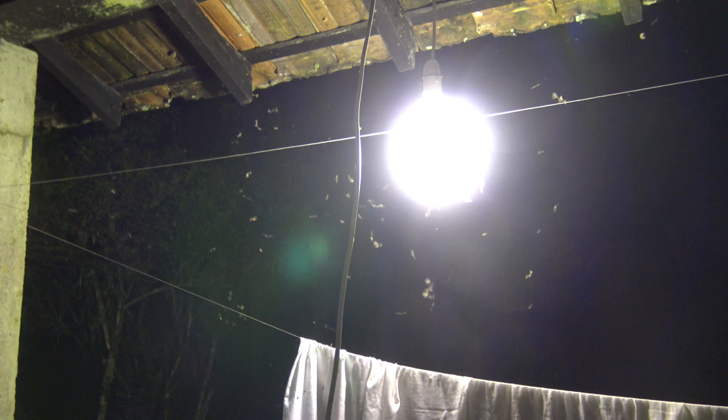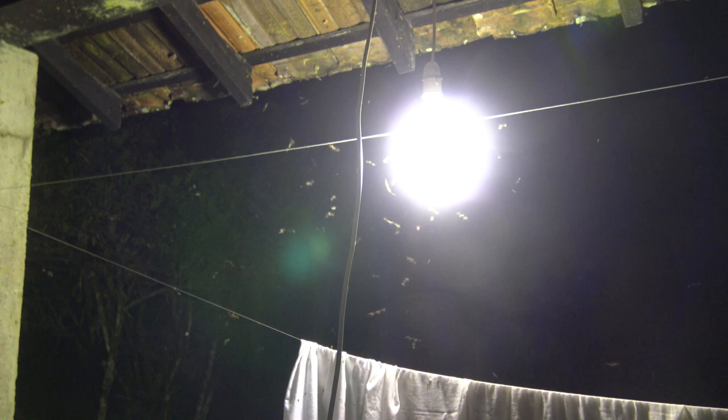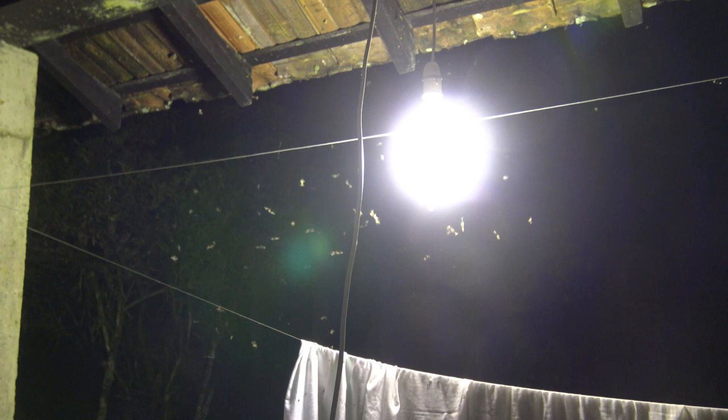All right, so at this point there's just a whole cloud of tiny little moths. And sometimes we can see a hog moth from the genus Irinis. Well, tonight is early. It's currently around 7 o'clock. It's gonna get wild tonight, perhaps.